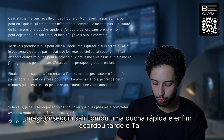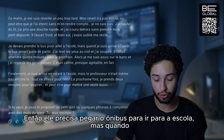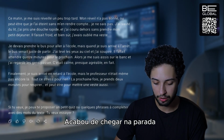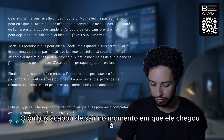Je devais prendre le bus pour aller à l'école. So he needs to take the bus to go to the school. Mais quand je suis arrivé à l'arrêt, le bus venait juste de partir. So the bus just left the moment he arrived there.